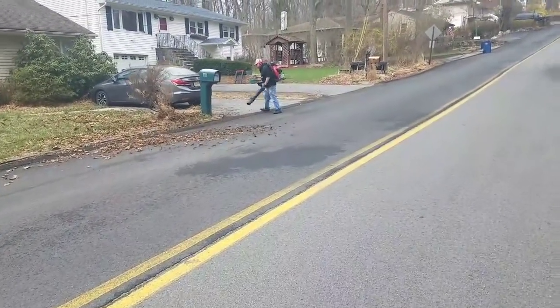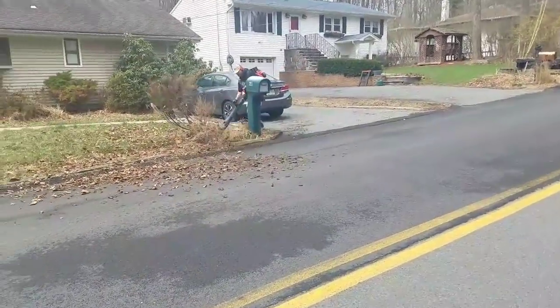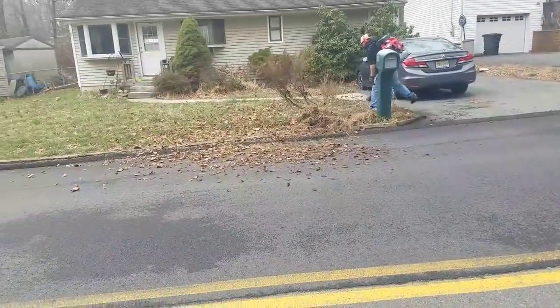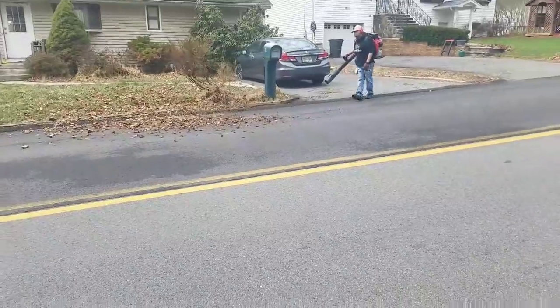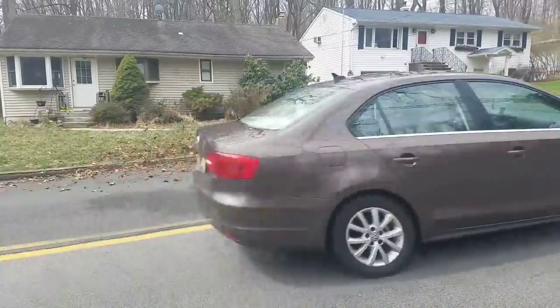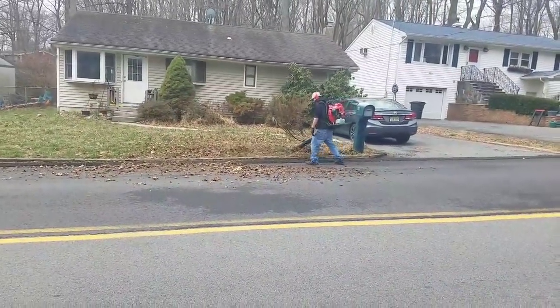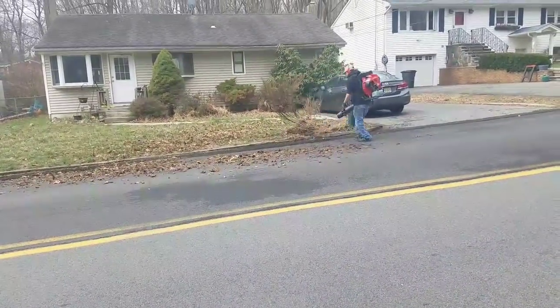Got Juan over here blowing it out. Got the Maruyama BL 9000. Now, he likes the BL 9000 better than the Red Max 8500. You know, like I said, guys, they're pretty much both the same. A little bit lighter, the Maruyama, but you really can't notice it.